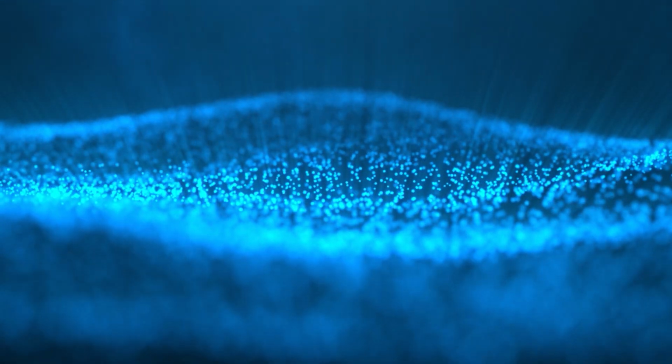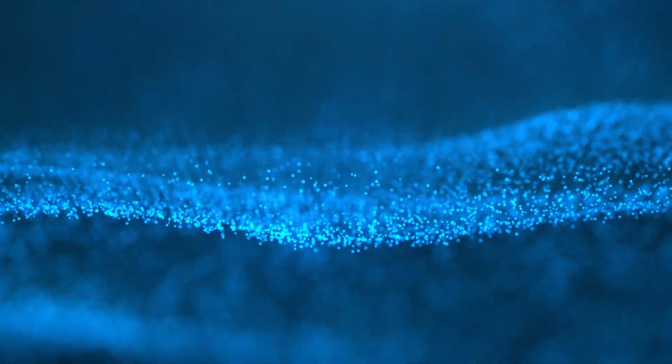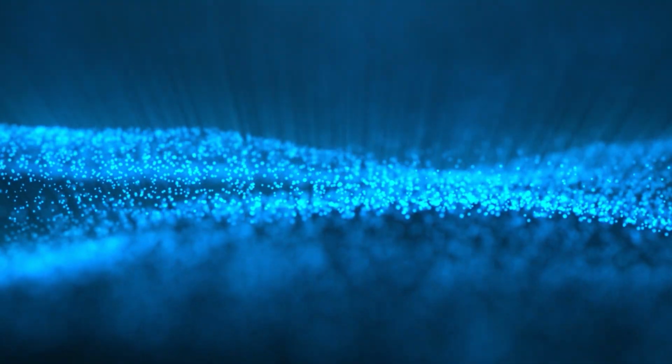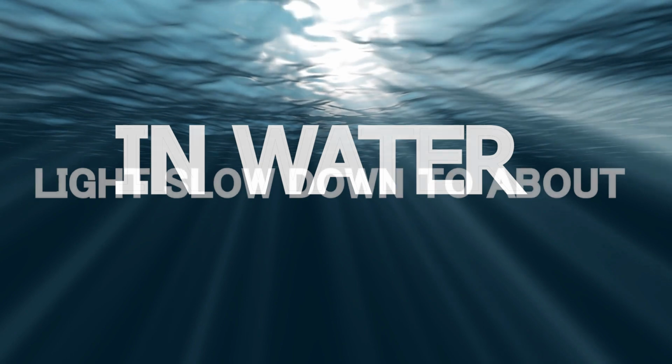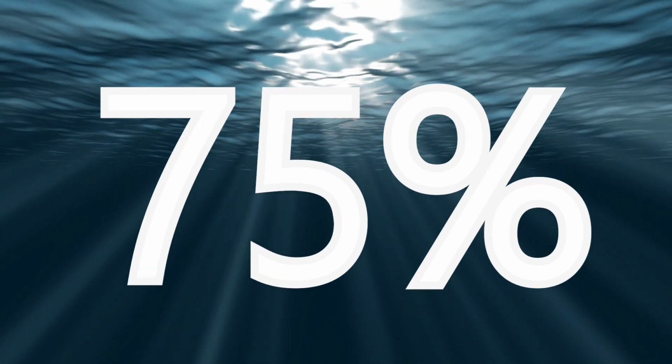But here is the cool part: when light passes through a material like water or glass, it actually slows down. The exact speed depends on the material it's traveling through. For example, in water, light slows down to about 75% of its speed in a vacuum, so it's still pretty fast, but not as fast as it could be in space.